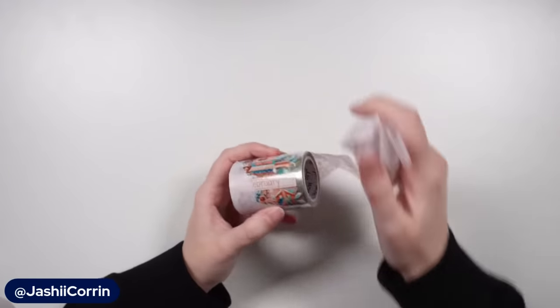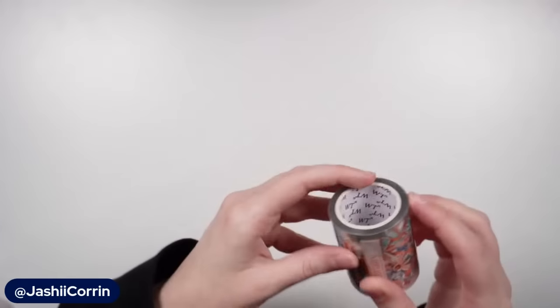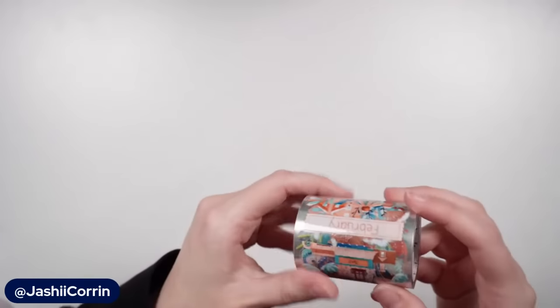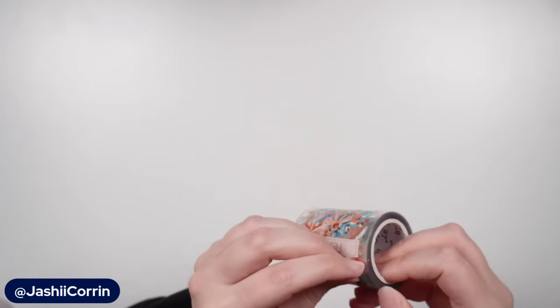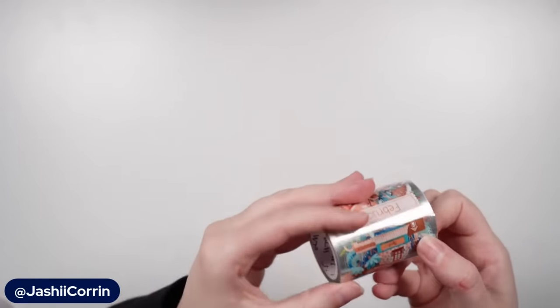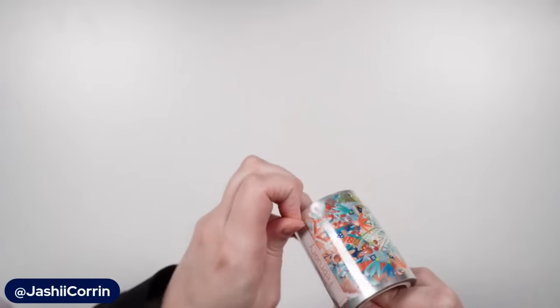So, oh, that's cool. It's got the months. I love that. Oh, you can use it for setting up your start of journal setup. Now find the start of the tape so we can see it. Freaking out. Seriously, why are you so challenging? This is why we don't live unbox things.